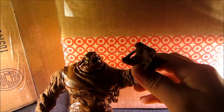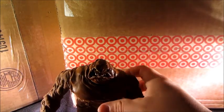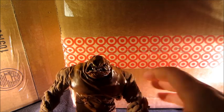Clayface. I've been wanting a Clayface for days, and this one is awesome. Huge body, has an ab crunch, pretty decent articulation, posable pieces. The arms feel like rubber. It's pretty crazy. I'm gonna be careful when I test out the articulation on this particular figure. You got some stumpy little legs though. That's funny.